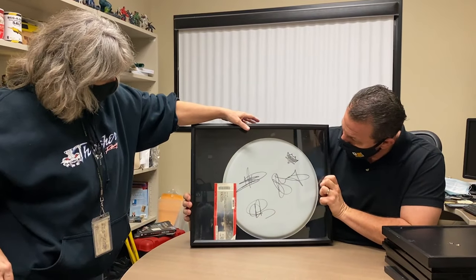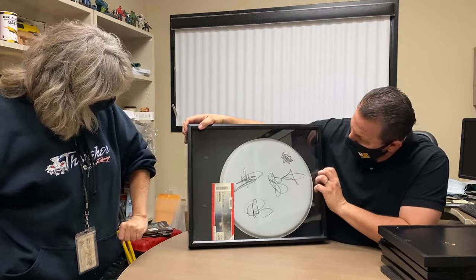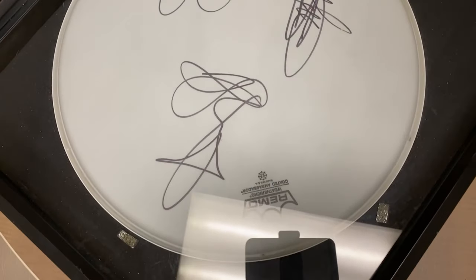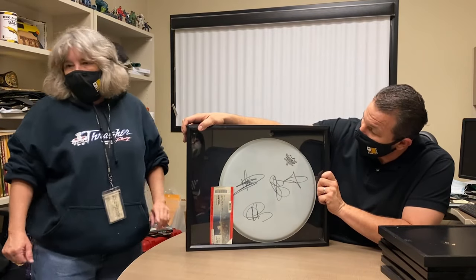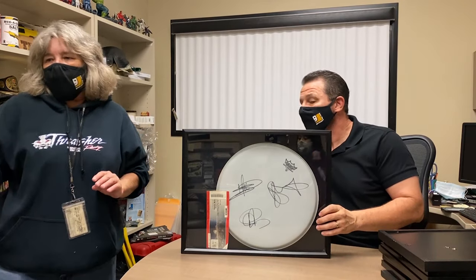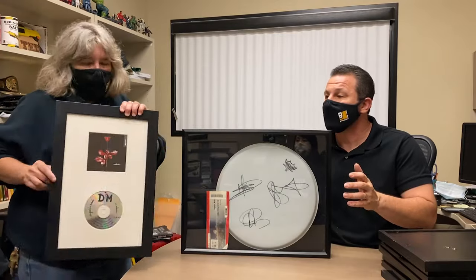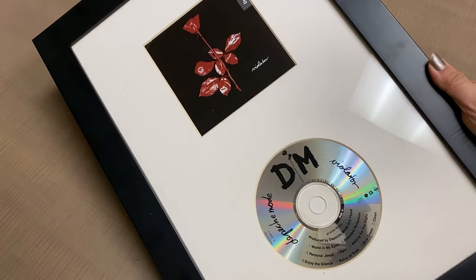It's going to need some TLC to reattach it. We have a Depeche Mode concert ticket and a signed drum head by members of Depeche Mode. That is so cool. Now, this one actually came with another piece. This is the other piece that it came with. We're going to put it up as separate just because I can't imagine you would want this glass broken.